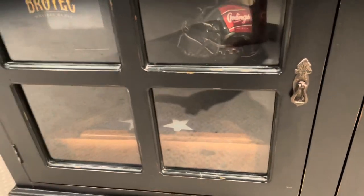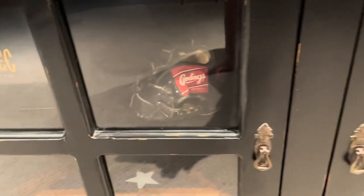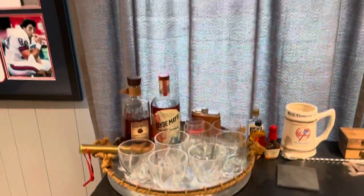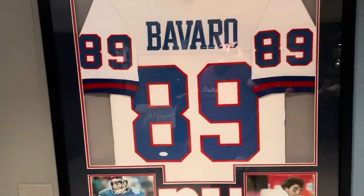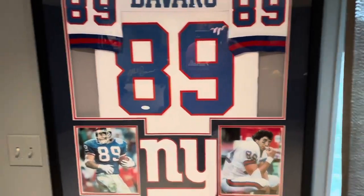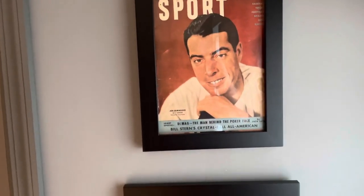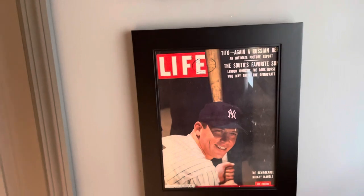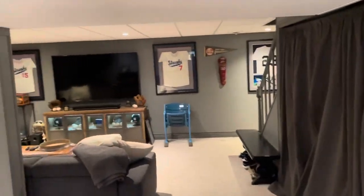Grandfather's flag. He was a veteran in World War II. It's my college baseball glove. A little bourbon. There's the old stone face Mark Bavaro. Original 1940 Sport magazine of Joe D. And Life magazine with Mickey Mantle on the cover. Yeah, and that's essentially it.